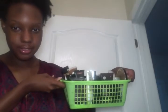I just need to stop trying to hold on to stuff until I use every little bit up if it's not going to come out. So we have primer. Oh, I want to show you guys my basket. This is my basket of foundations and primers. I just have this one basket. All of them fit in here.